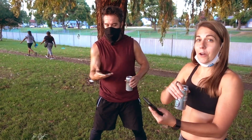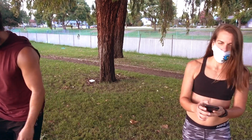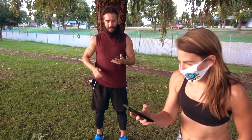One more check. 82. I'm moving up. Go! Honestly, I'm feeling like I'm more in fat burning mode. A good way to bring your blood sugar down is to go for like a brisk walk after a meal or chugging several beers. Time to test. 90 with an arrow pointing upward, as though to warn me, if I was diabetic, that I might need to head to the hospital.